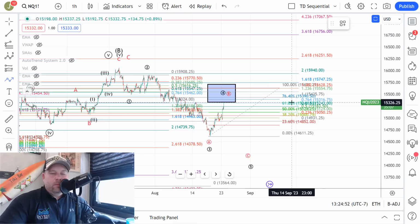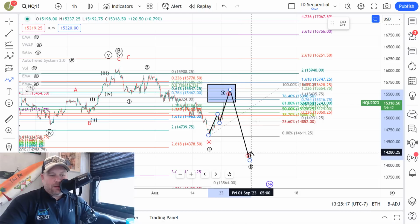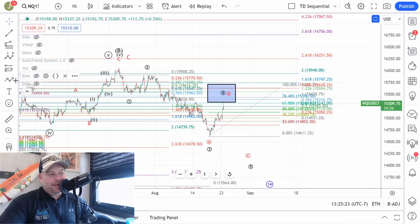Over on the NASDAQ, there is a little more of a case for a direct move in the B wave higher, where you already have A and B in place, and we're getting all of the B wave up into the blue target box. We would expect the NASDAQ to hit the upper side of this box because it needs to get high enough to support the C wave down, which would be towards the 14,200 level. And if we see that, okay, we would expect the Bulls to step in, and then we'd look for a move back toward all-time highs, just like on ES.